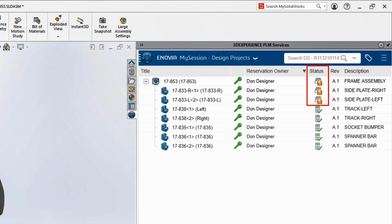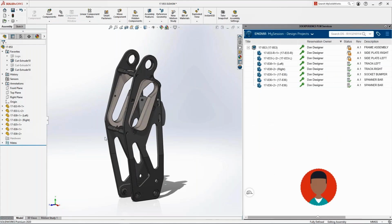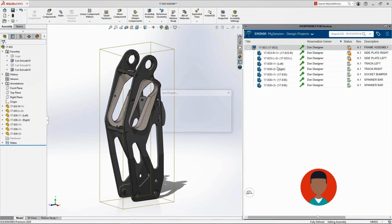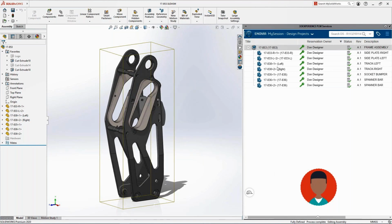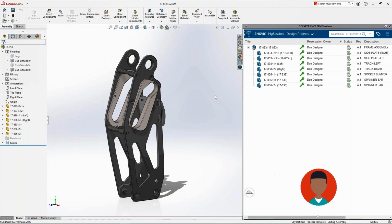Okay. So what he has to do is that he has to save these components now in a way where it will be updated to the latest version. So he is just going to save these files to the 3DExperience platform again. So once he has saved, you can see the green tick mark symbol is there now again. So it means that all the files, whatever modification he has done, it has been updated and saved up to date.